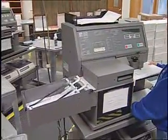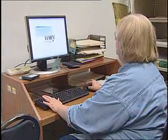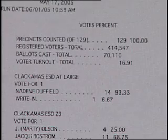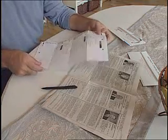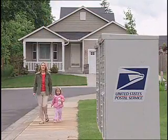When the voting deadline arrives on election night, the first report of election results becomes available. The ballot's journey ends when the election tallies are completed. Over the years, Oregonians have cast millions of vote-by-mail ballots, and the popularity of vote-by-mail increases with each election.